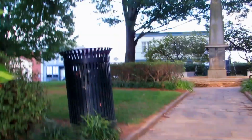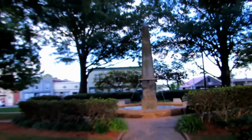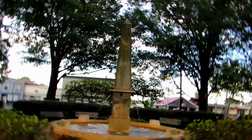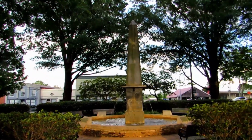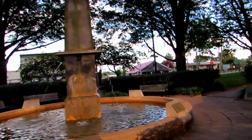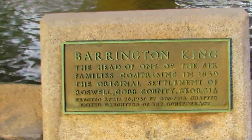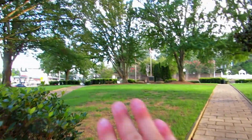But this is all so picturesque. Oh wow, look at this. God, this here is beautiful. I'm gonna try to back up so my shadow isn't in the picture. Now, I like that they got all the paths converging to this central fountain. Then there's a war memorial there.